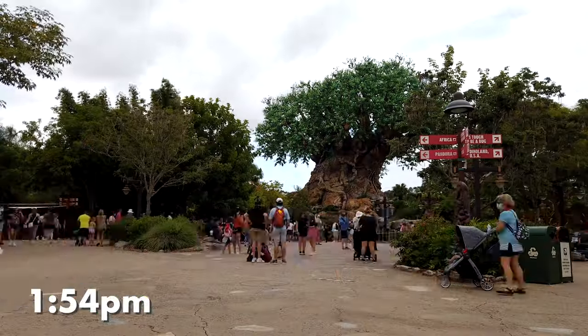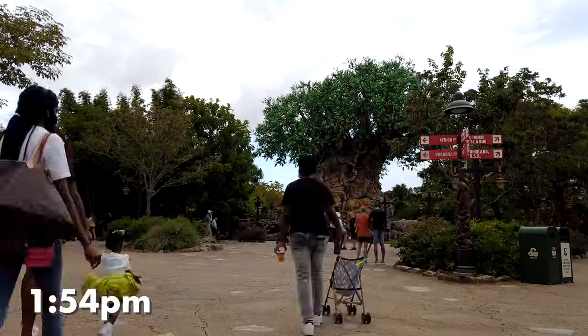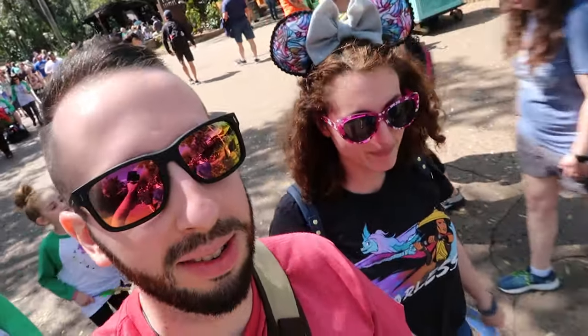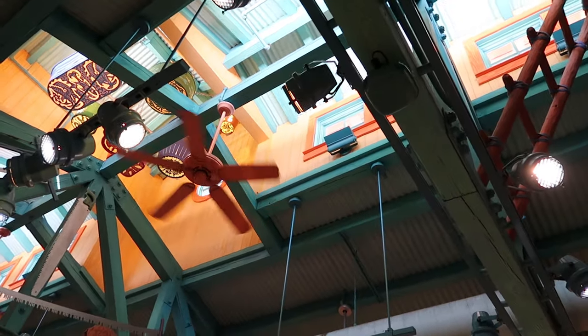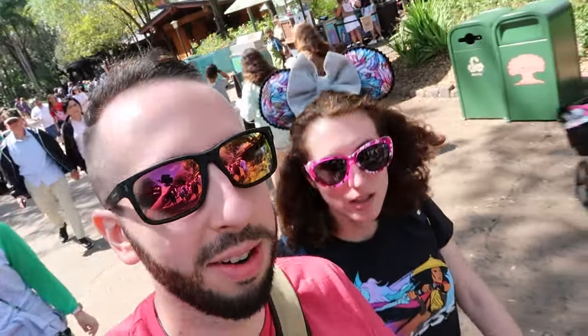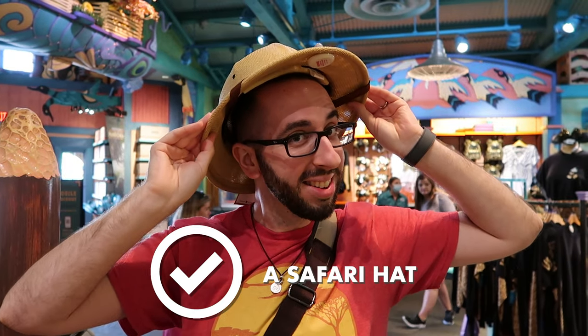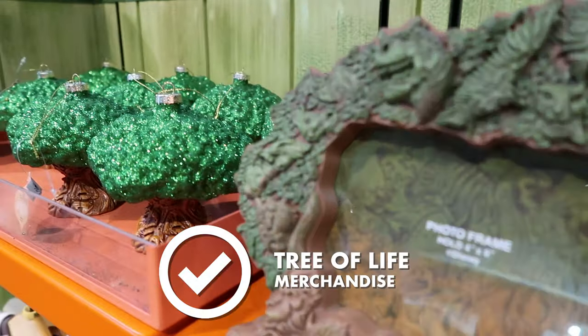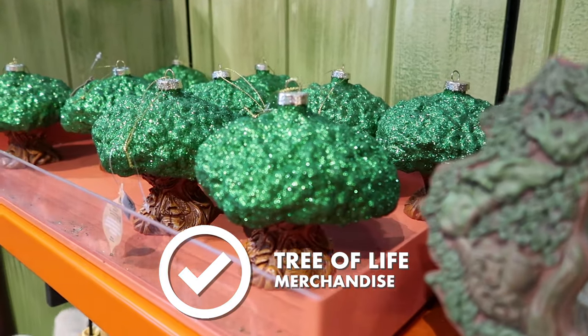All right, with our bellies full, we are now headed back towards the Tree of Life. Then we're gonna try to get a couple items off our list by ducking into the stores near the Tree of Life on Discovery Island. I think we're able to probably find a safari hat and Tree of Life merch in there. Hey, someone's ready for safari. Safari hat. And we have a crazy amount of Tree of Life merch. I think it's safe to say we can check this one off the list.